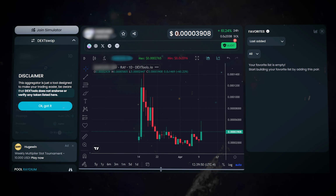Liquidity is essentially how much money is in the pot, so to speak. The more money there is in the pot relative to the market cap, the better, because more money in the pot means it's easier to take profit.